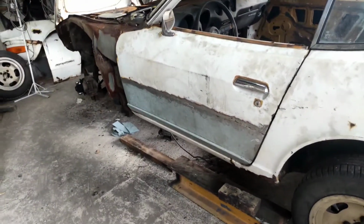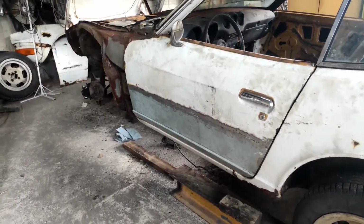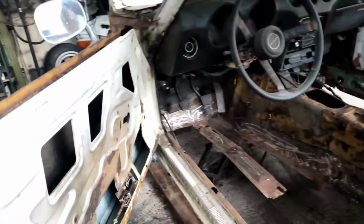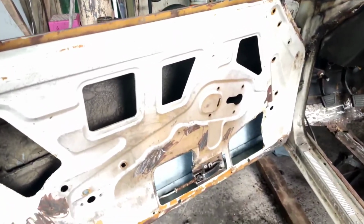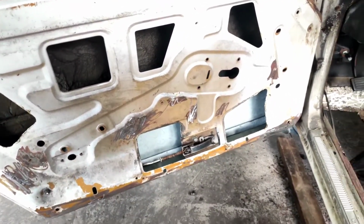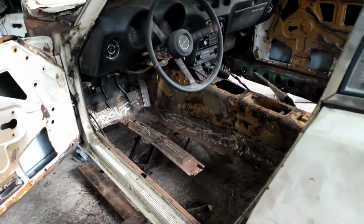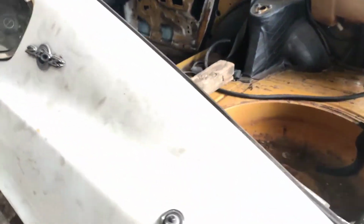Second door is also done the same way as the first door. Day 6 and they've accomplished this much already. So we're looking forward to a speedy recovery.